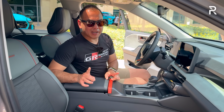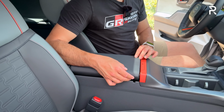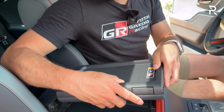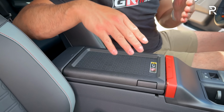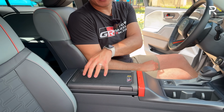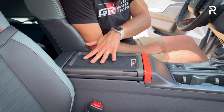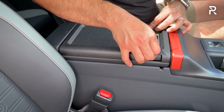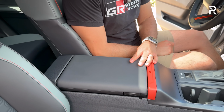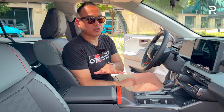So we figured it out, guys. Not only does it open on either side, but if you push both of these buttons here, the latches, it'll actually allow you to remove the entire lid. And this is where you can easily just flip it over to basically give you a little hard shelf here where you can put some items. Although I have to say, it's not the most frictionless board here, so your stuff's gonna fly around. So most of you are probably just going to leave it in the normal position here, because this is where it's gonna give you a soft armrest pad. But regardless, it's a really clever feature that I haven't seen any other manufacturer do.